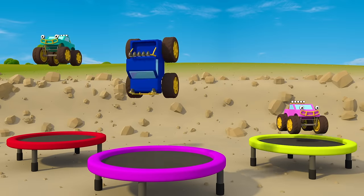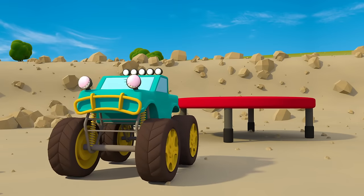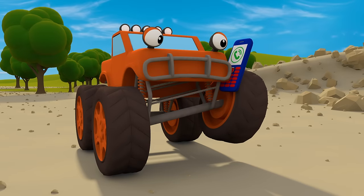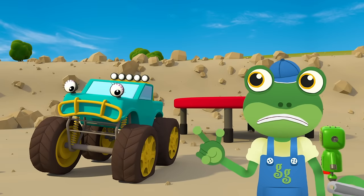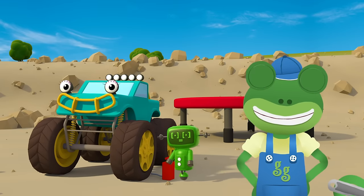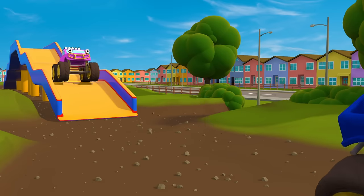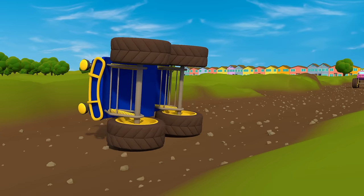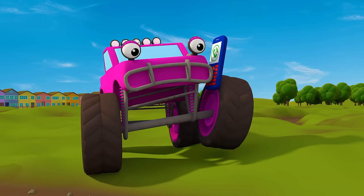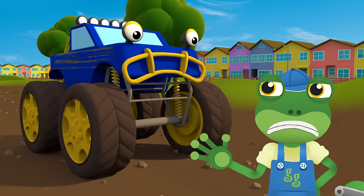Three little monster trucks jumping much higher. One fell down and burst her tire. Daddy called Gecko and Gecko said, no more monster trucks jumping higher. Sliding down the slide.